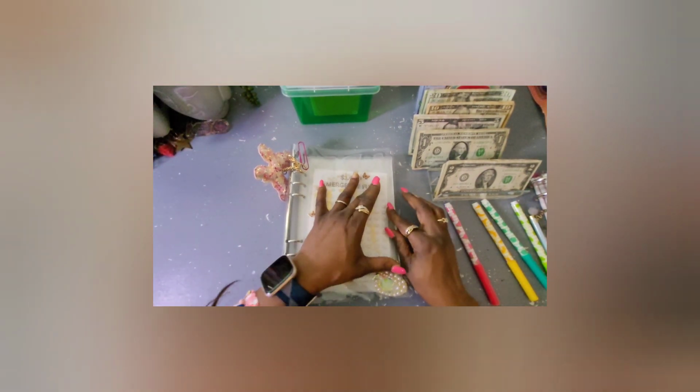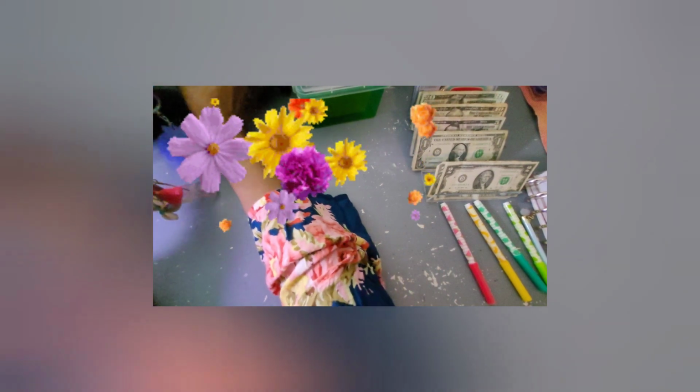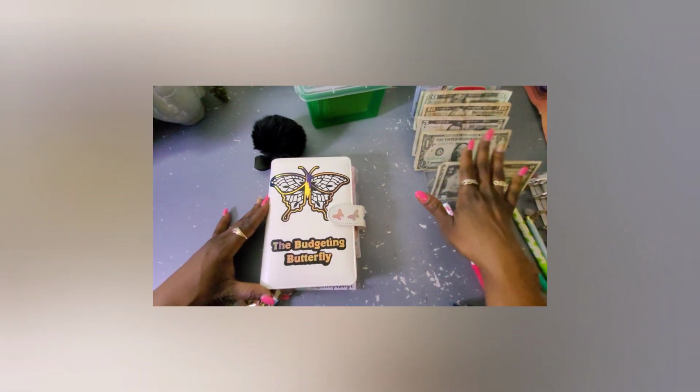All right, that's it, guys. So the rest of this money is going to go in my weekly cash binder. Look at it. Girl, making all that noise this time of morning. Like I said, the rest of the money will go into my weekly cash binder.